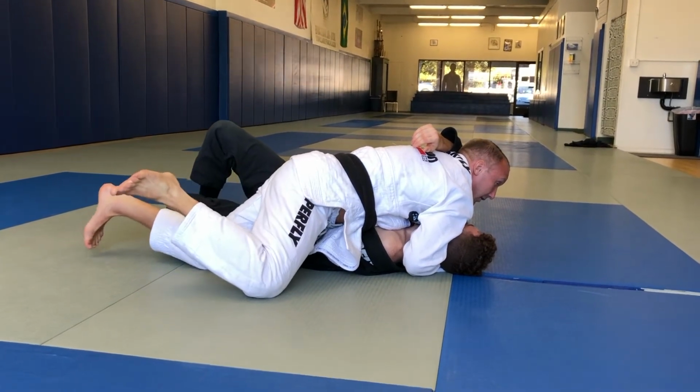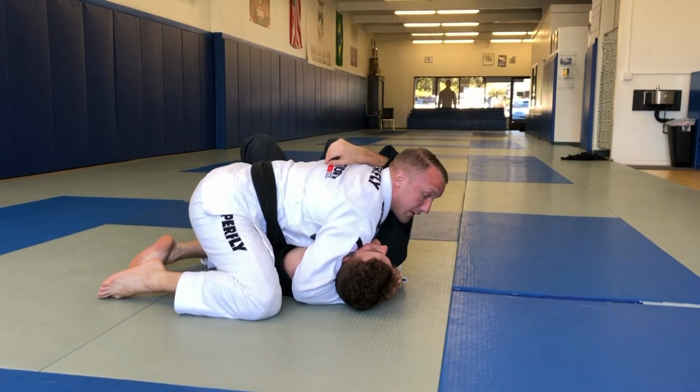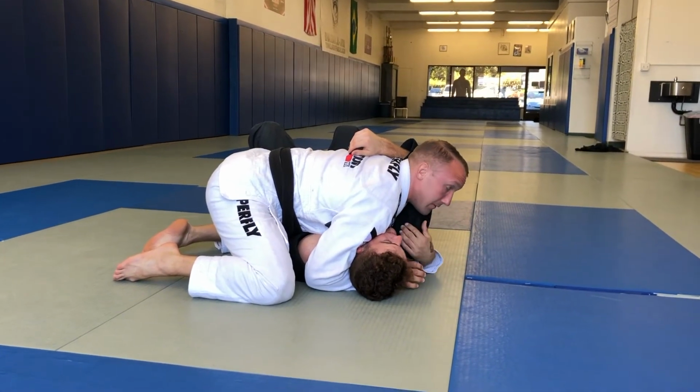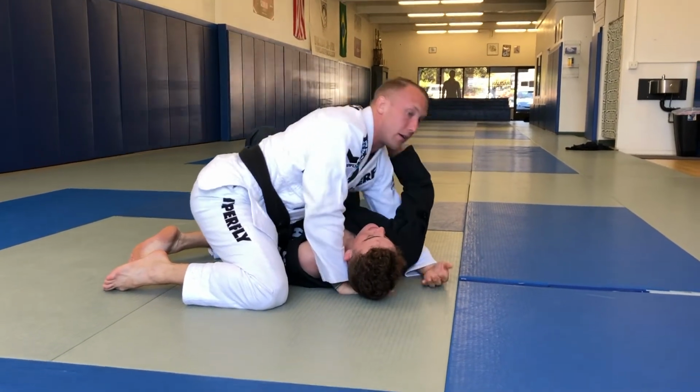And when I pop it out, I'm right here into a really solid side mount, with a really solid crossface, really solid underhook. Okay, so not only did I defend that crummy position, but I also ended up with the 3 points in the guard pass.